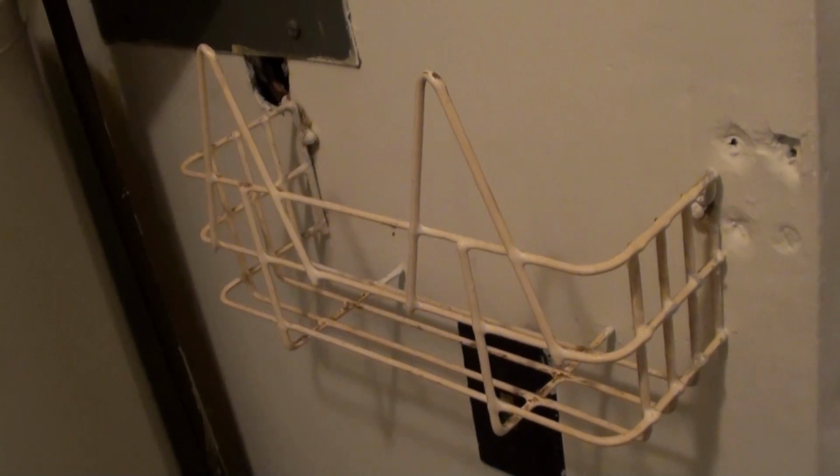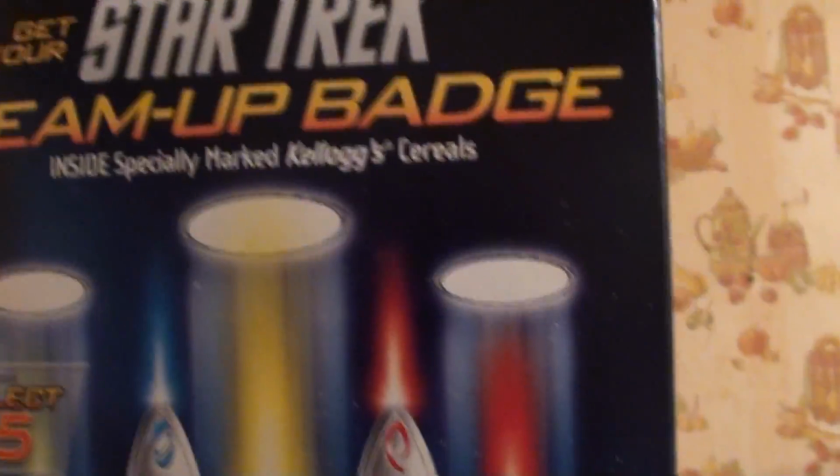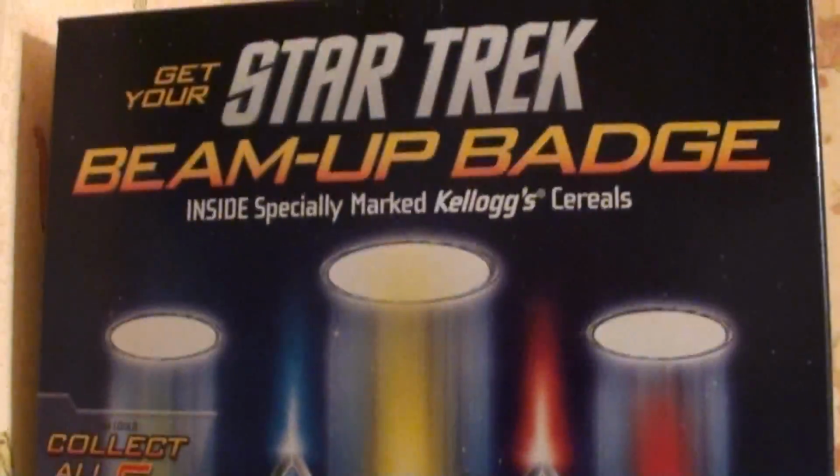There's another shelf, and there's my fuse box, and that served a purpose at some point, I'm sure, to hang rags and soap and stuff, but I don't use it for anything yet. Maybe I'll find a purpose for it someday. That is the back of my Pops box. Yeah, that's how old this is. It had the Star Trek things in it. It hasn't expired yet. April 5th, 2010. Okay, maybe it has. I still eat it though. It's still good. I still love it.